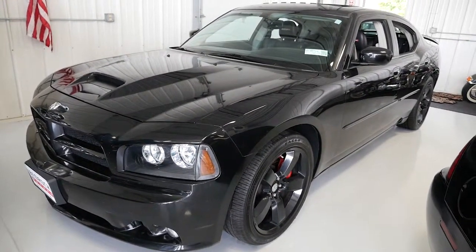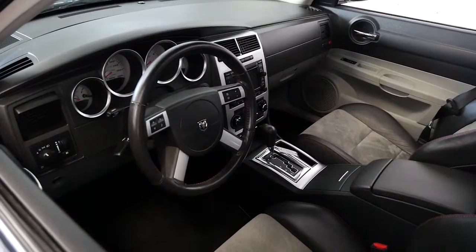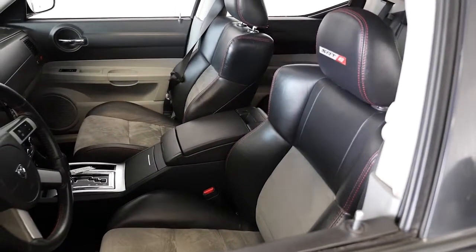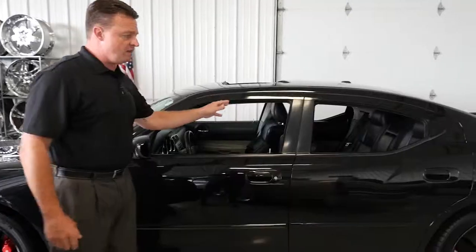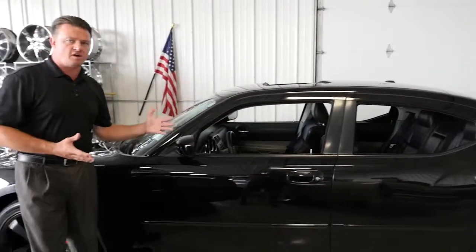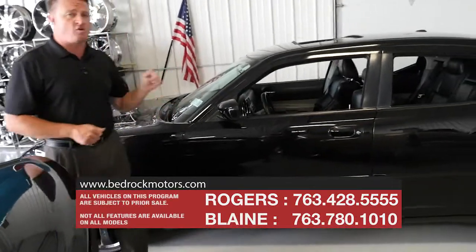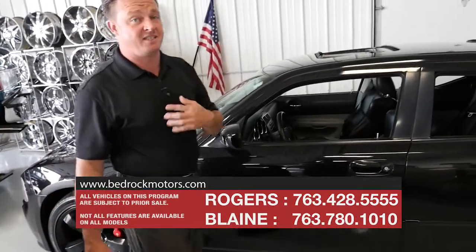Condition. This is an SRT8. It is a factory car. It is a monster, and you can still get the car seat in the back and everything else. This is a car you can take to a car show, take to the racetrack, or take to dinner. Whatever you got to do, you got to go to bedrockmotors.com. Come in and see some of this stuff.